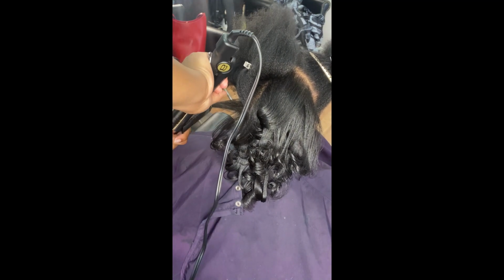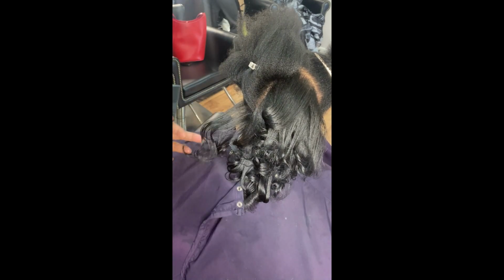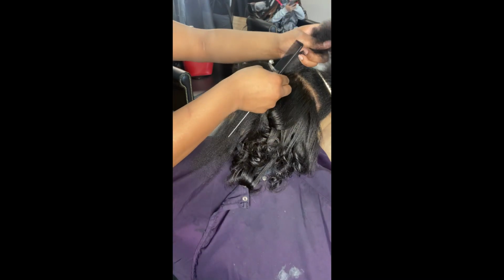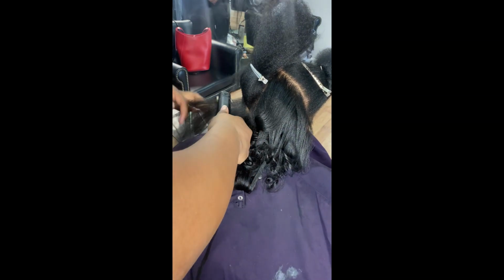I don't want heat damage, but I do know heat damage is not 100% avoidable, but I think she took the necessary steps, you know what I mean, to ensure that I don't get heat damage. All right, so let's see. We'll see how my hair reacts next wash day.